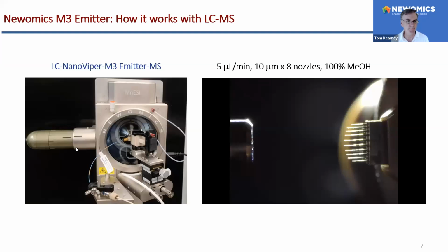And here's a close-up of the Newomics source. You can see the nanoviper connection here. We'll connect to whatever LC you've got, wherever your column is. And we use a sheath gas which comes from the mass spec. So we also will apply that to the electrospray as well.